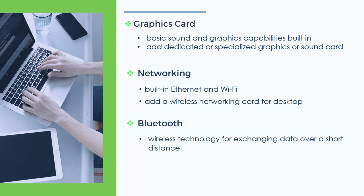Bluetooth. This is a wireless technology for exchanging data over a short distance, like between a keyboard and a computer. It can be used to sync information between devices like phones and computers over a short range. Bluetooth is usually built into many laptops. However, this is optional if you want to use a wireless keyboard, mouse or headset. Otherwise, use a tool with a USB port to connect.